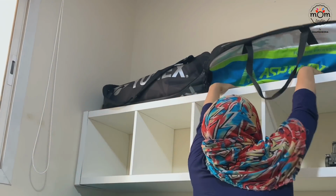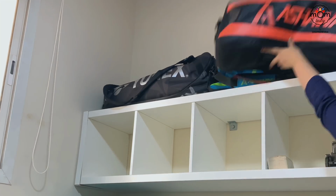These badminton kits used to lie around on the floor all the time, so there's a place for them now.